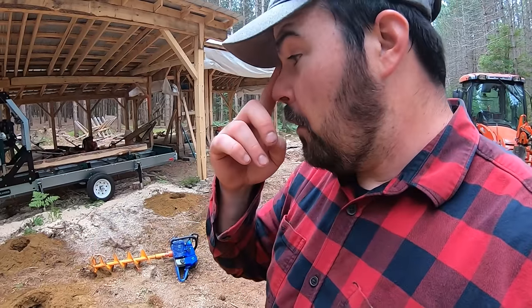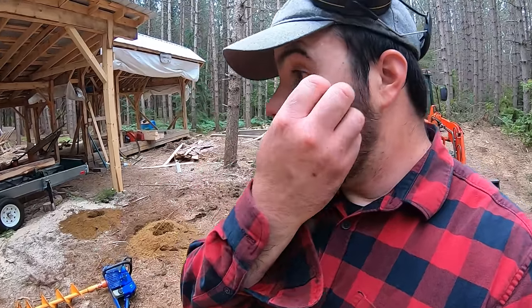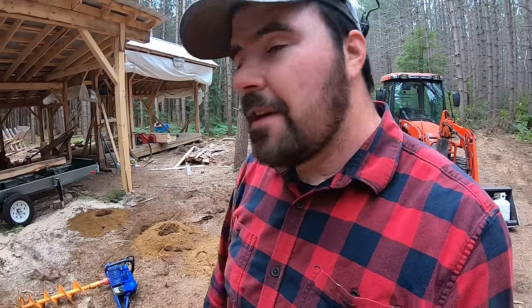We got all six of the holes drilled. That's a very powerful chainsaw. 92 cc's is no joke. That thing's worked very, very well. I think one day I'll put a bar and chain on it and actually cut some wood with it. But in this case, it worked good on that auger.